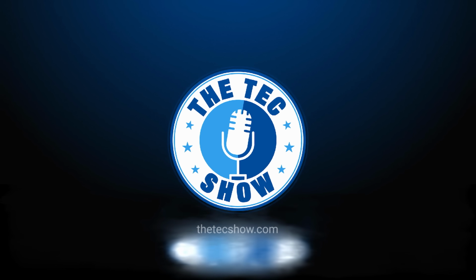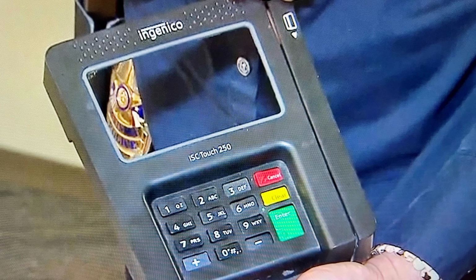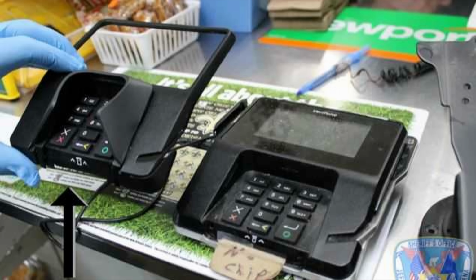So I want to talk about skimmers. Now, I mentioned it in a video last week. If you don't know what a skimmer is, it's basically a piece of plastic. When you go to swipe your card, you have that little case. It goes over that case, but it looks identical to it. And so when you go to swipe your card, it's taking in that information.